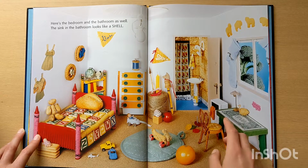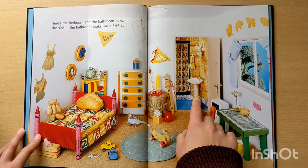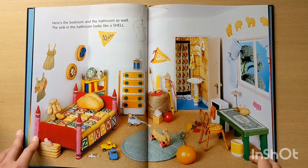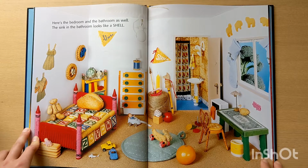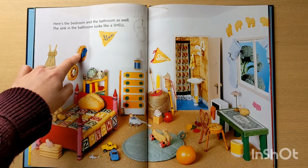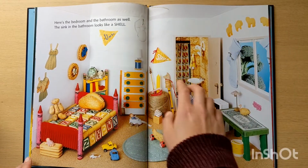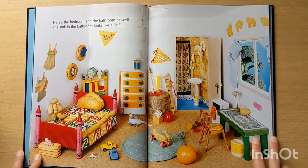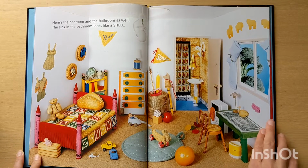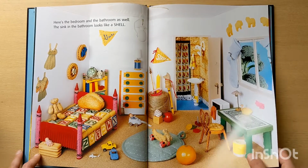The sink in the bathroom looks like a shell. It does, and it's balanced on a tube of what I think is probably paint, though it's hard to say. You can't see the words. Something else that's fun in this picture, I thought, was that the things on the wall are made out of cookies and animal cracker cookies and chips. Lots of tasty stuff in this picture. I bet y'all found lots of really cool stuff. All right, let's check out the next page.